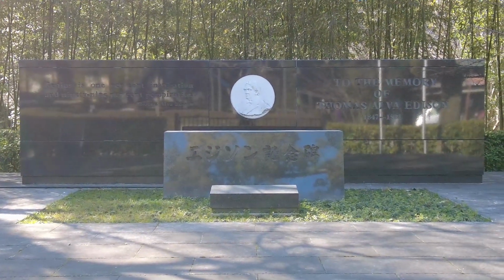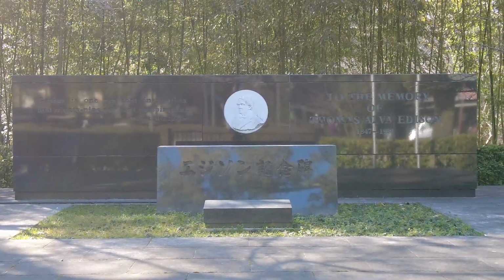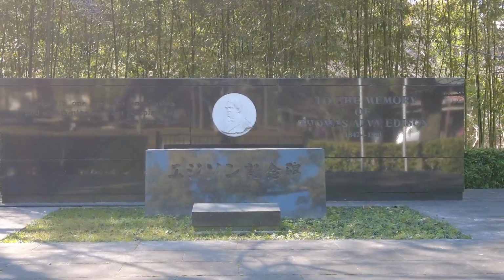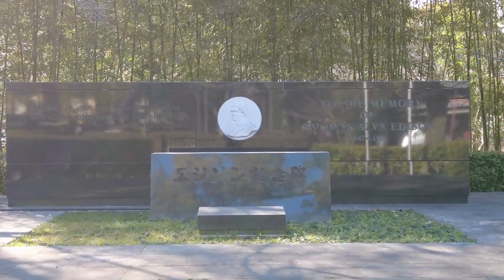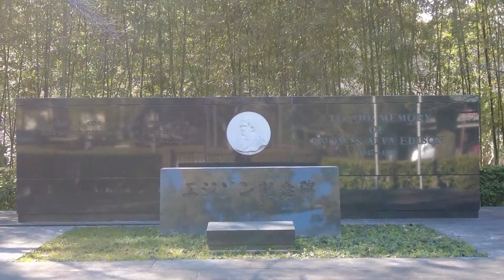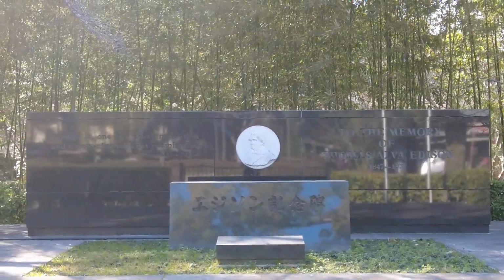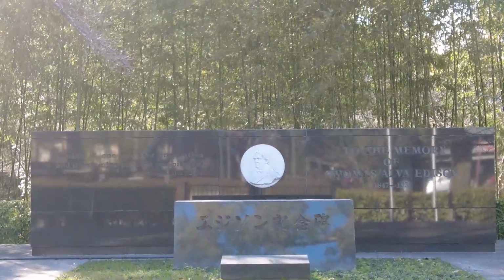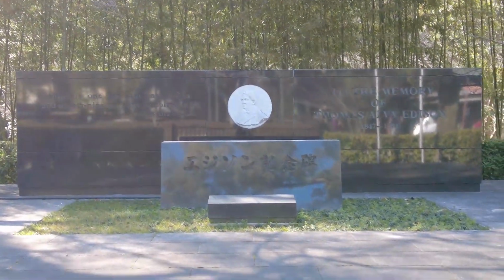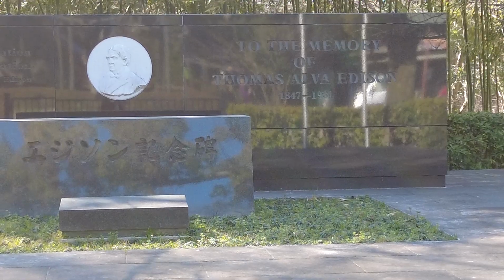And why would there be a monument here in Yawata, Kyoto, about Thomas Edison? But yeah, as you know, he invented the light bulb. And his first light bulb used a lot of bamboo filaments that actually came from here in Yawata. And so still today, the people of Yawata have a kind of close connection to Thomas Edison.